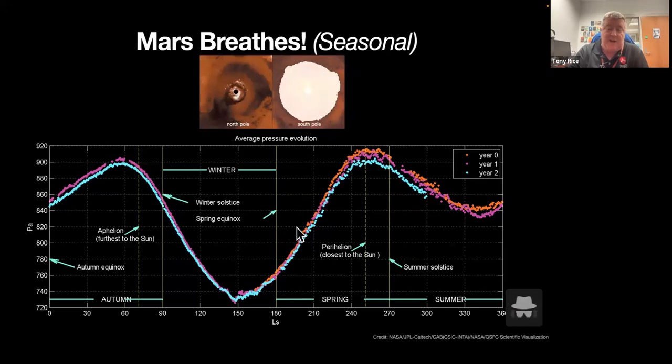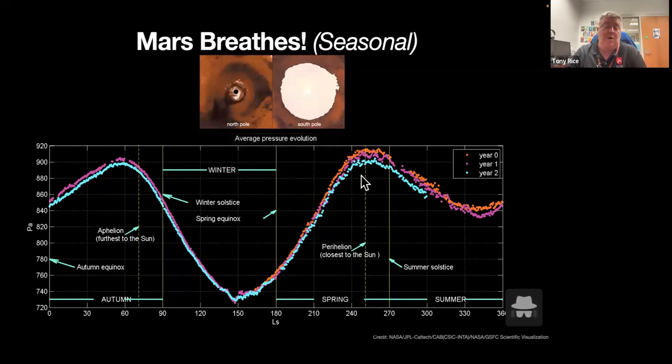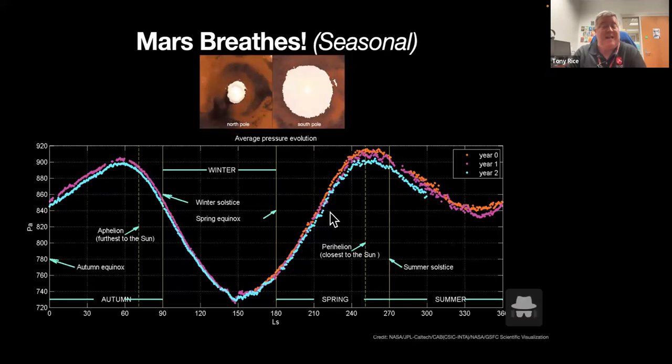Well, as things start to heat up, as it moves in towards the summer, those polar ice caps melt again. They don't melt to water or liquid. They melt back into gaseous carbon dioxide, which gets pushed up into the atmosphere, and we see those pressures going up. And the different dot patterns you see here are from different years. So you can see that the pattern is exactly the same year over year over year. So this is very, very predictable.